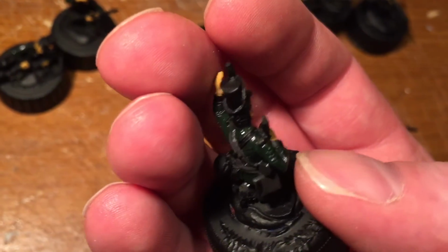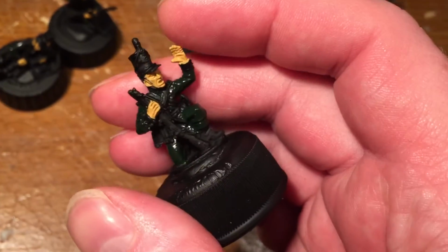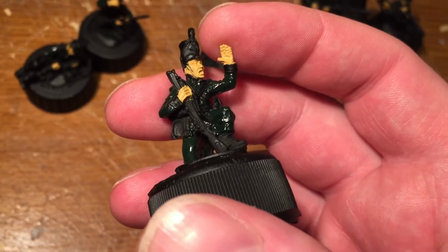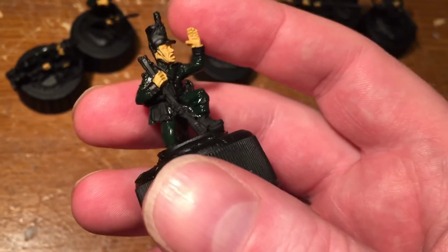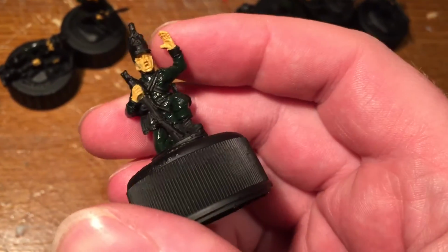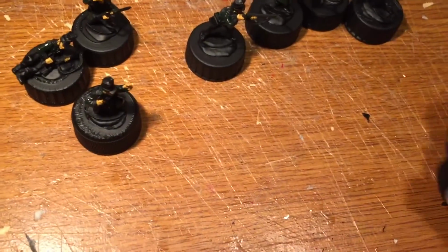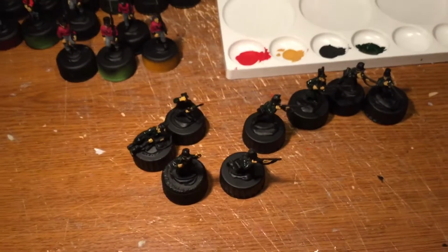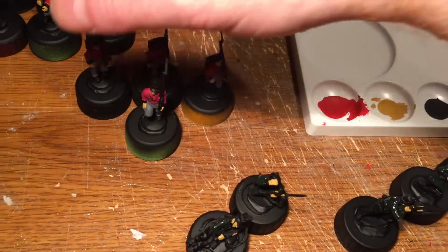There we go. So I shall hopefully get quite a way through these tonight. The flesh needs tidying up a little bit in places. They all need hair. He needs his sash painting, etc. So hopefully I can get through quite a lot of those this evening, and then I'll finish those 4 guys off as well.